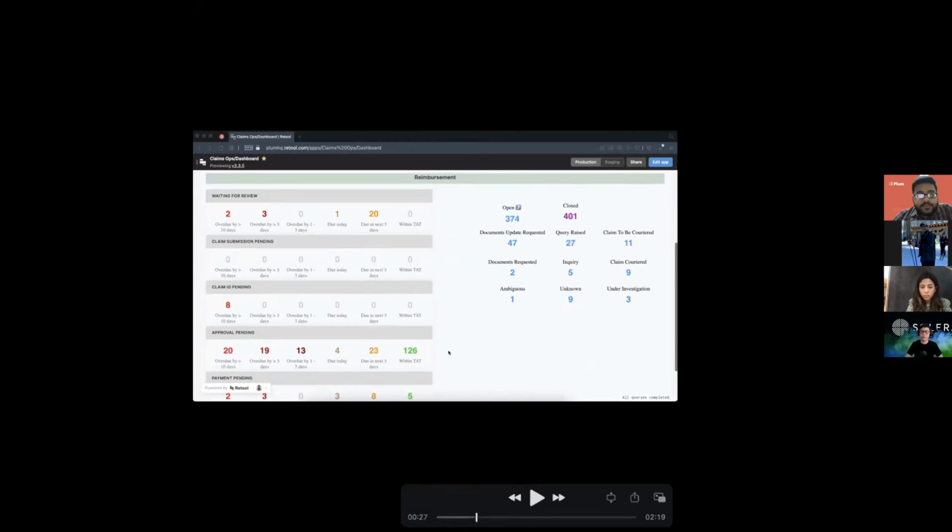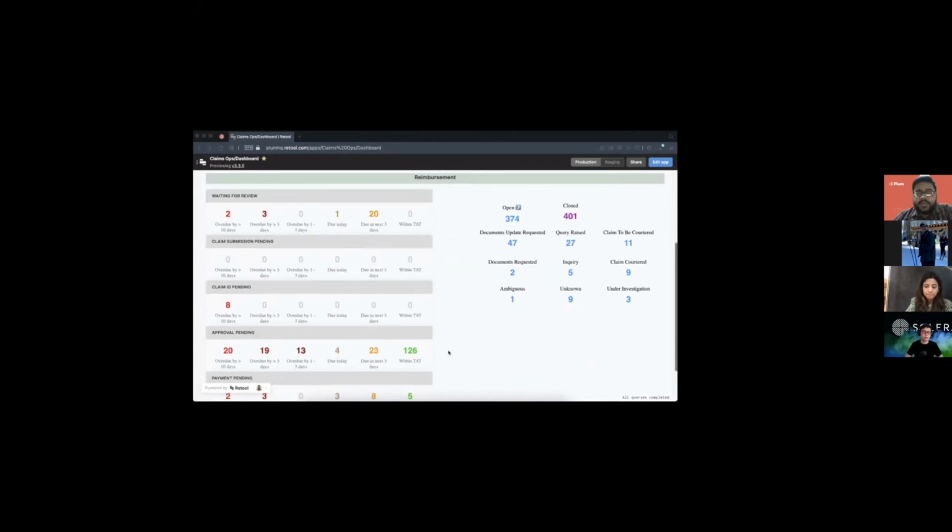Our back office team at Plum works on this dashboard, which we have built on Retool. They look up cases which are assigned to them. To provide complete visibility to our customers, we have divided the claim process into multiple stages. We maintain those stages from this tool and also keep an eye on their tag. So every day our team knows which claims they have to attack first.